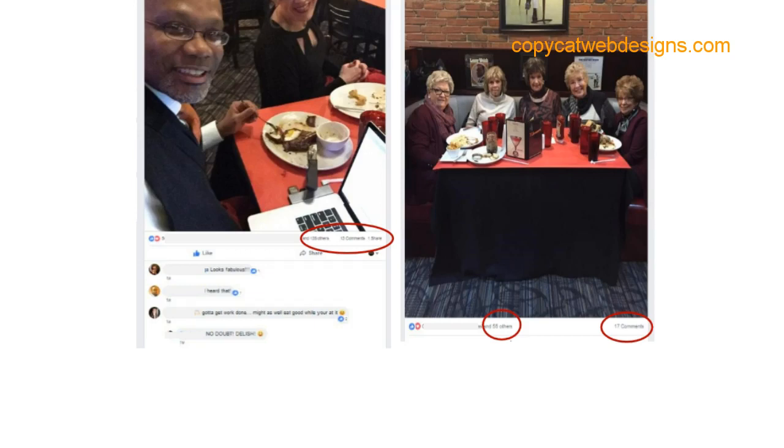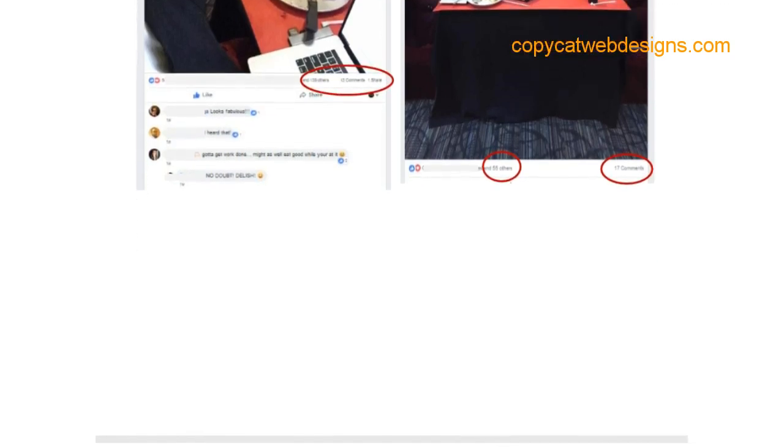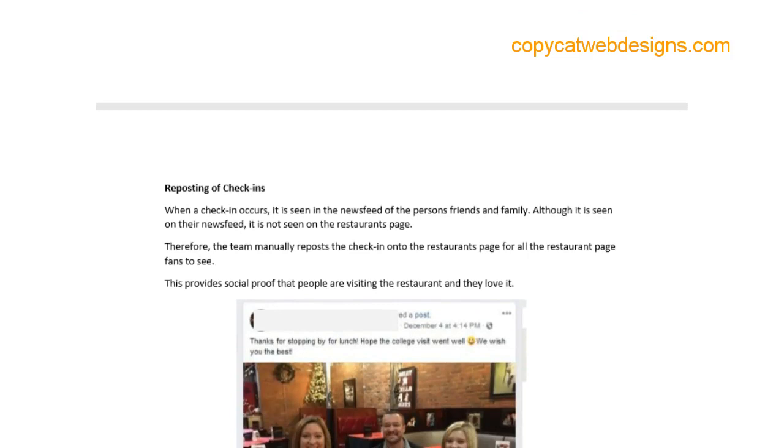And we had 13 comments on that on the left here. And then with all the girls here together, you got 55 people liking that post and 17 comments. What this is doing is putting your restaurant in the front of people's minds. So when they go out on the weekend, when they go out on hump day, and they want to go eat somewhere, or even when they're considering going out, they remember that post.